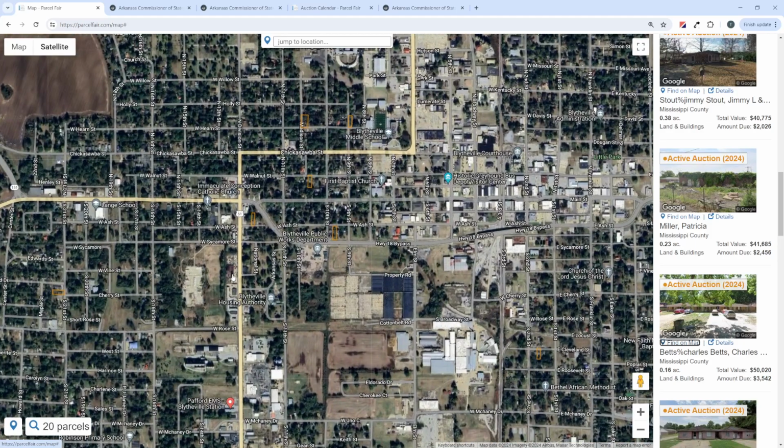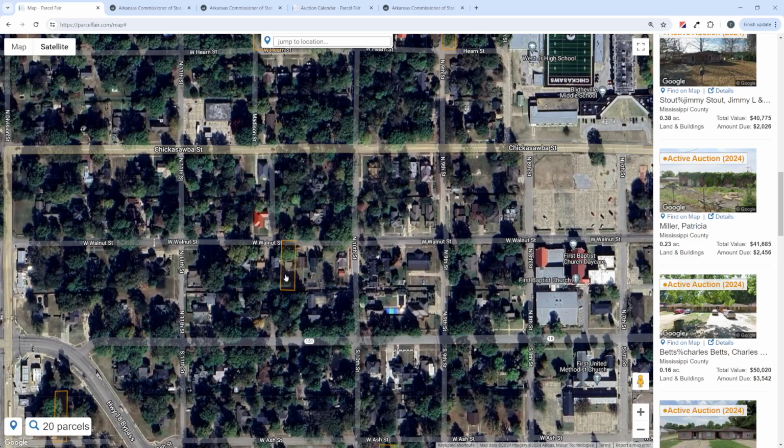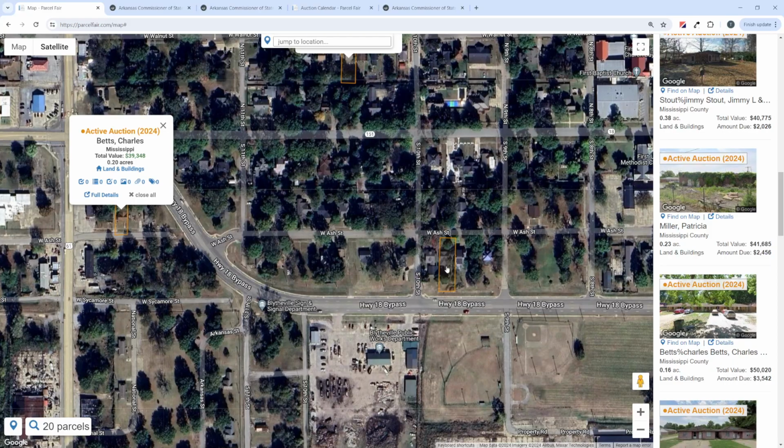So there are just so many approaches you can take here. If you know the city or the area, you could just kind of surf by the street like this and click on houses and get some of their details that way.